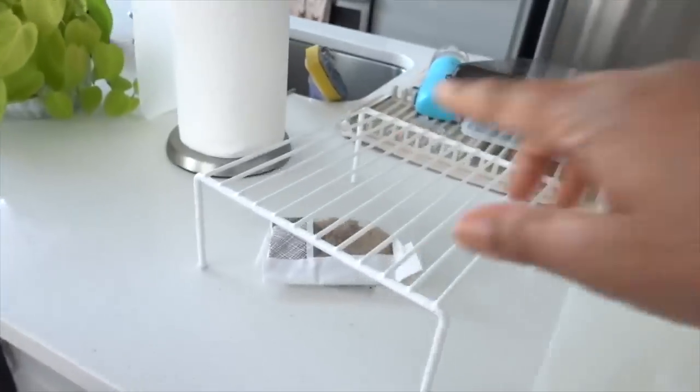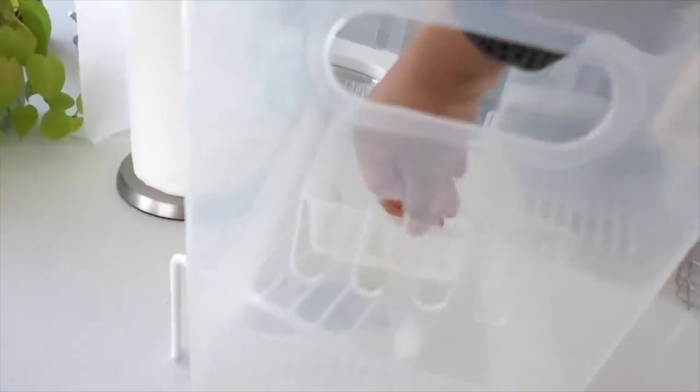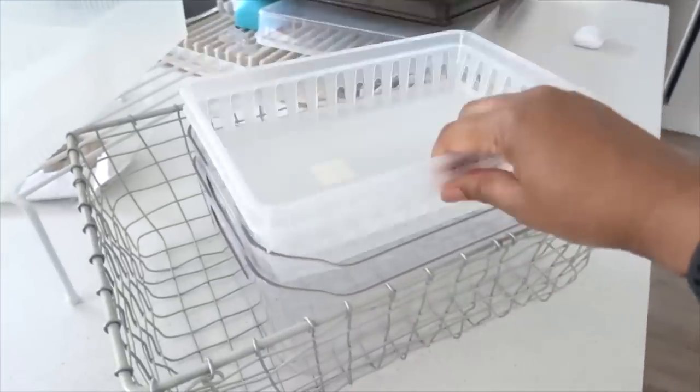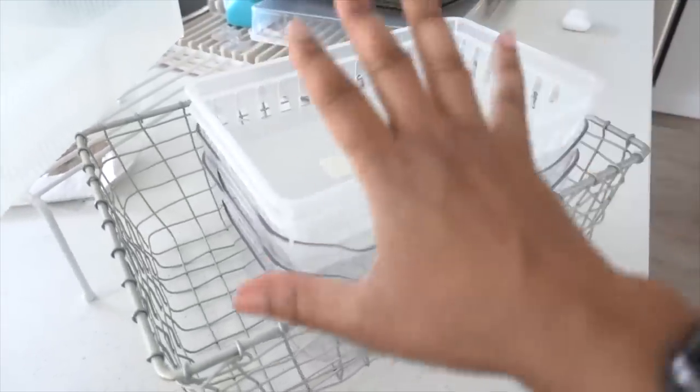So I have a little cabinet shelf here, this little bin, a little tiny bin inside this bin. And these things, I'm not gonna use these hangers, obviously, but I might use this one, and these guys. So we'll see if I can repurpose them or if they're gonna go back in storage.